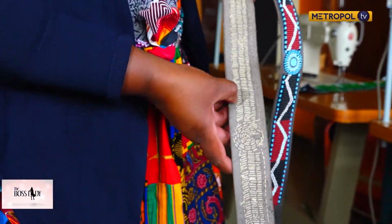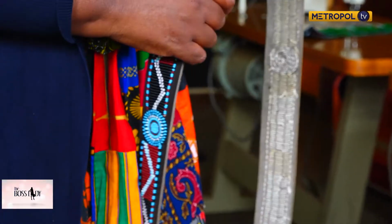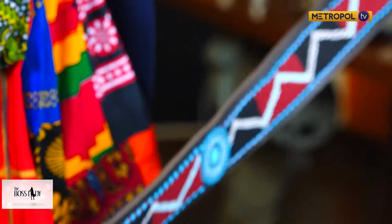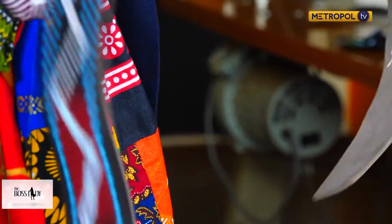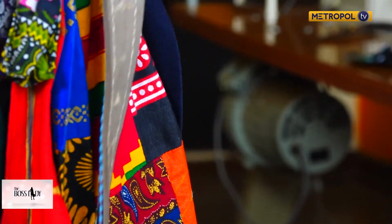This, you can see stitching? This is hand stitching. This is all hand stitched. I'm sure you have seen the belts that are made like this. So for us, this is for using as straps or decoration within the bag.